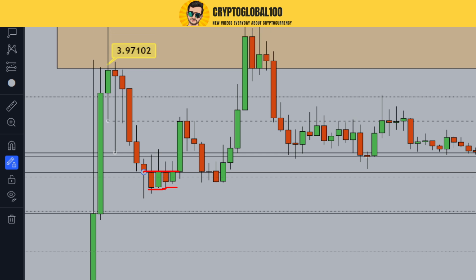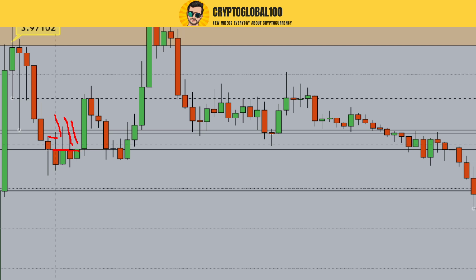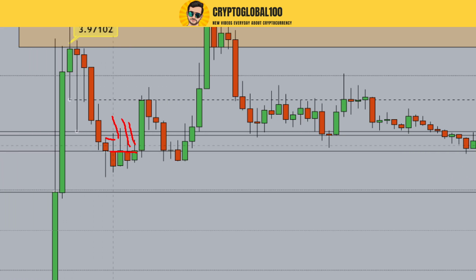You can see here after the huge sell-off, the price started to make a support at this area, at this level, but the candles were not that strong. There was a huge sell-off, you can see long wicks on the upside, and the candles were closing below this area. So 3.22 could be taken into account as well.